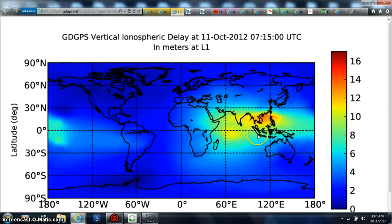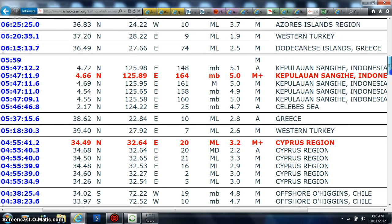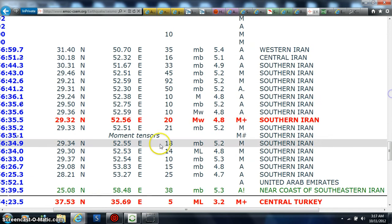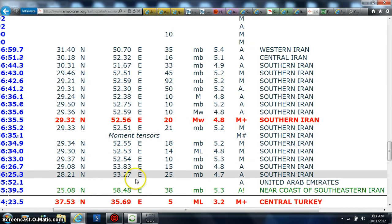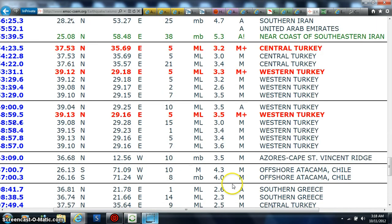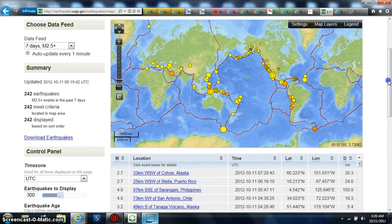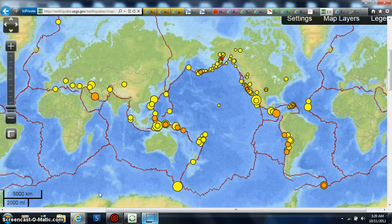And this is why Indonesia is getting its quakes right now. Basically, it shows up right here. We got a bunch of 5.1 and 5.0, 4.9. So we'll look at the graphs real fast. Iran's getting a bunch of quakes also. South Sandwich Islands region also. Chile's still rumbling. Here's the latest list. And there they are, all the quakes around the world on the map. The world's still shaking his booty because these are no more than 2 days old.